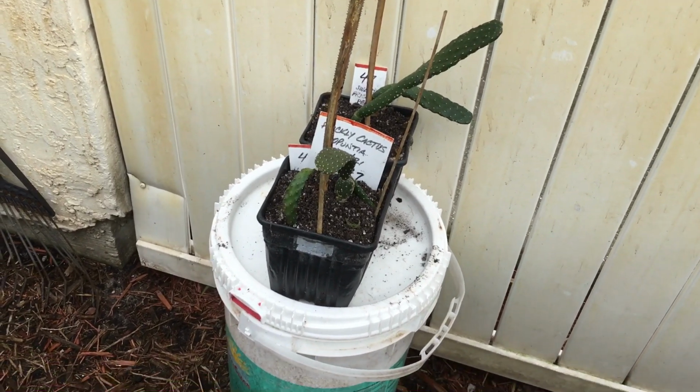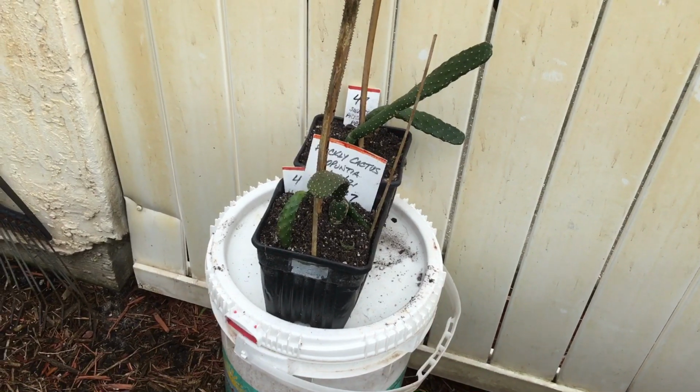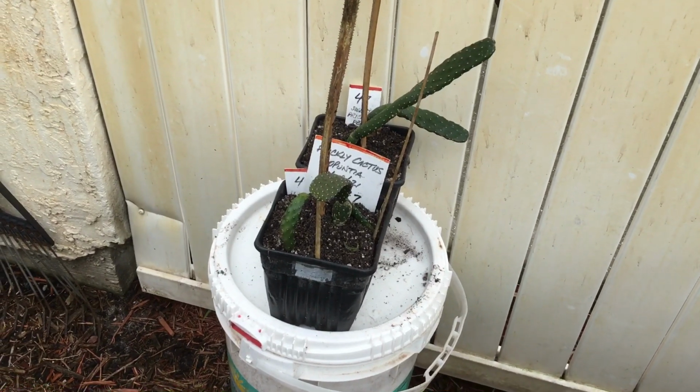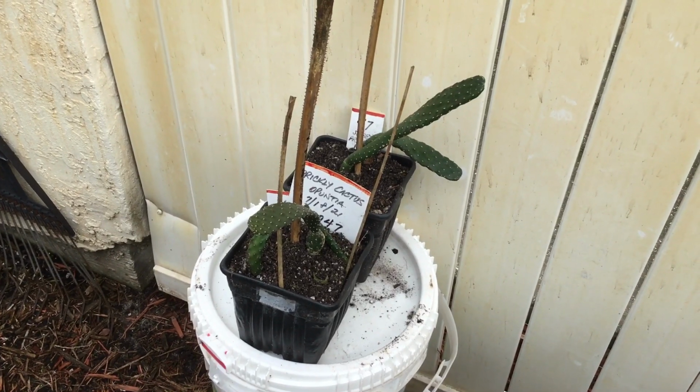I can't wait for it to establish. And I can see the lovely little blooms that come out from this thing. I wonder what colors they'll be. We'll see that, and once they do get colors, we'll do it and show you some pictures.